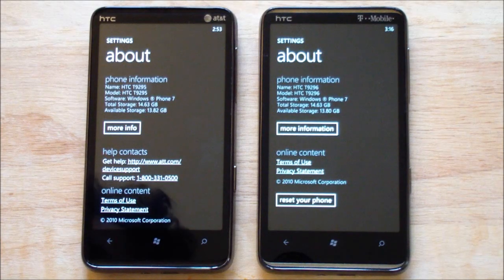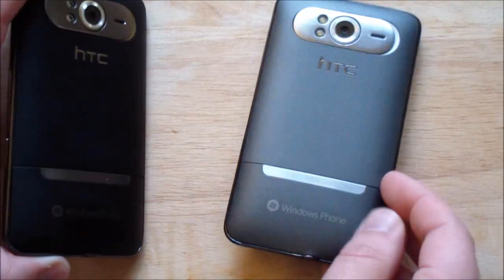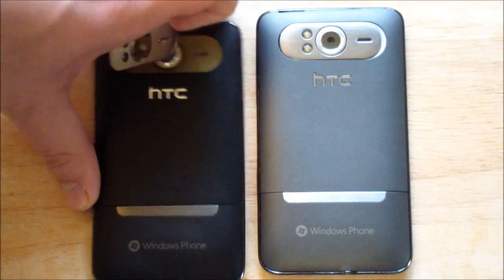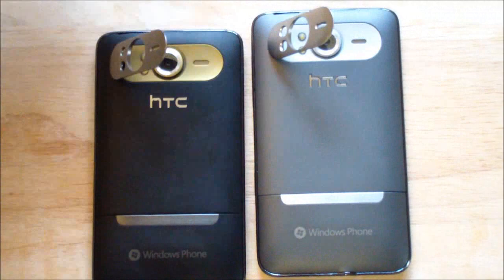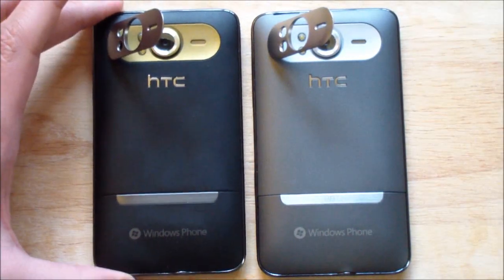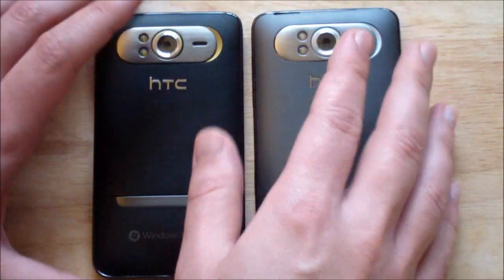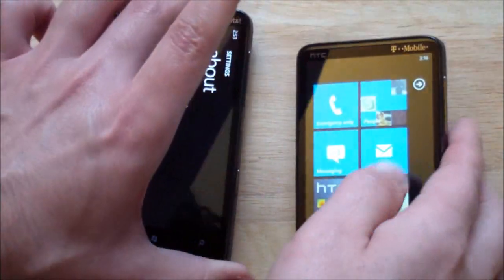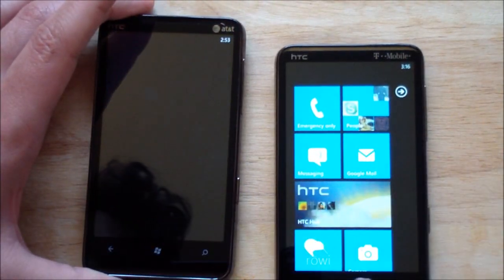Now the HD7 on T-Mobile has a little chrome down here where it's blacked out here. I would say the AT&T version looks slightly better. It's darker. You can see also in the back, this has more of a black finish, yellow gold undertone. That's more of a gray finish. That's really about it.